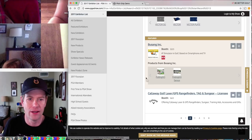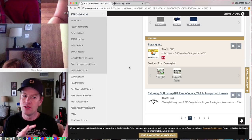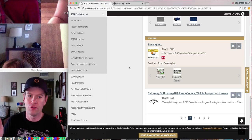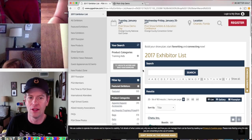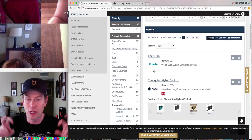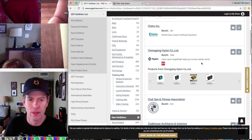Putting Go, I saw this. I don't think this is. It's like some kind of device where you hit a ball off of it and it relays the information to your phone and you can play little games. But for me, it looks cheap. The impression I had was that it looks cheap and it didn't look ready to go.